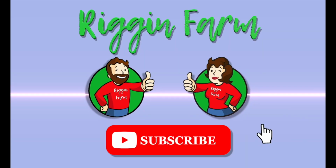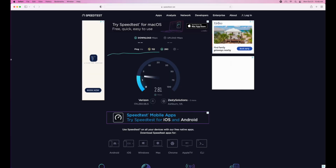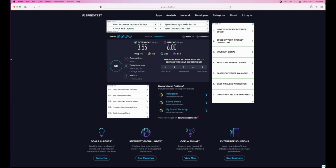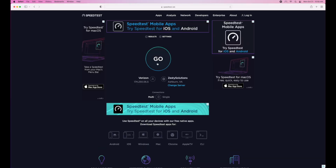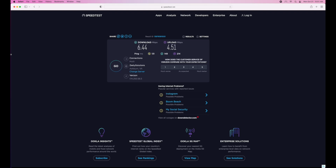Now I'm going to show you some speed tests that we did on our computer. Speedtest.net is our favorite speed test. First, let's take a look at the speed without the booster. 3.55 megabits download and 6 megabits upload. Now let's try it again with the booster turned on. Interesting. 6.44 megabits download and only 4.51 megabits upload.